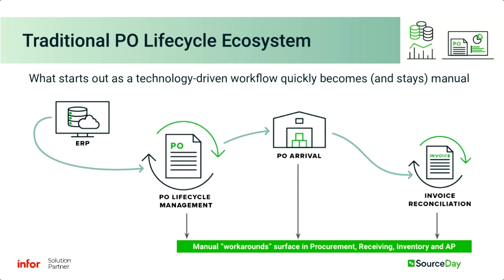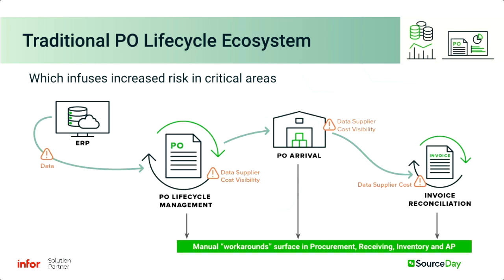The goods are received. Now there's receiving entry happening, and then your suppliers have to get paid. They have to match the PO, the receipt, and the invoice. All these processes are manual, and they're disparate, right? None of it's connected. None of it's centralized. It's all happening outside of your ERP. And at each one of these steps, there is risk and reality.